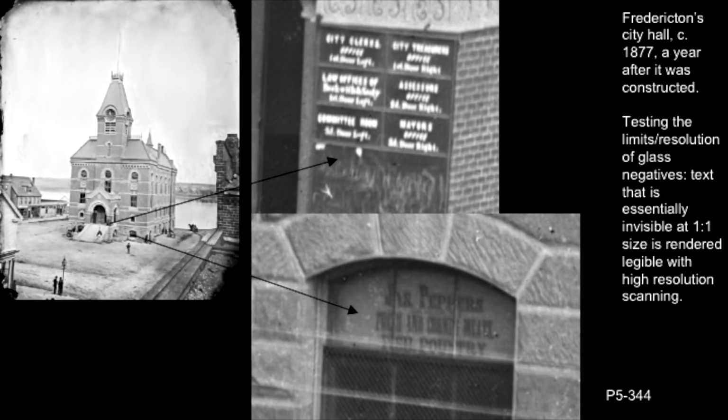Oh, yes, this is good. So this one here, this is a 5x7 negative, sorry. And this was when I was doing some early testing with high resolution. What we see here, obviously, the arrows point to these extreme close-up crops from the window and the board out front of City Hall. So the board, which is barely even distinguishable as a board or anything other than a fleck, a little speck on the negative, you can read most of that. Even on this screen, you can probably read some of it.